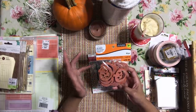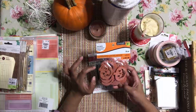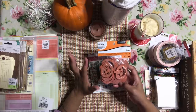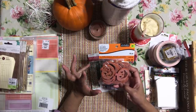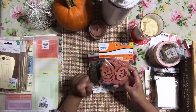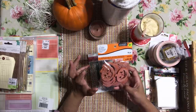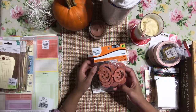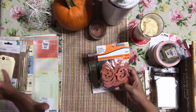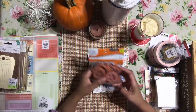They were really cheap. I haven't been doing a lot of Halloween stuff because I've been really concentrating on my Christmas junk journaling kit that I want to sell in a few days. So I've not been too good with posting my Halloween stuff. But we are going to be having a Halloween party at my job, and for the rest of the days that are left for Halloween, I'll just post projects that I'm going to be using to decorate our office for our Halloween party. So hopefully you guys are okay with that.